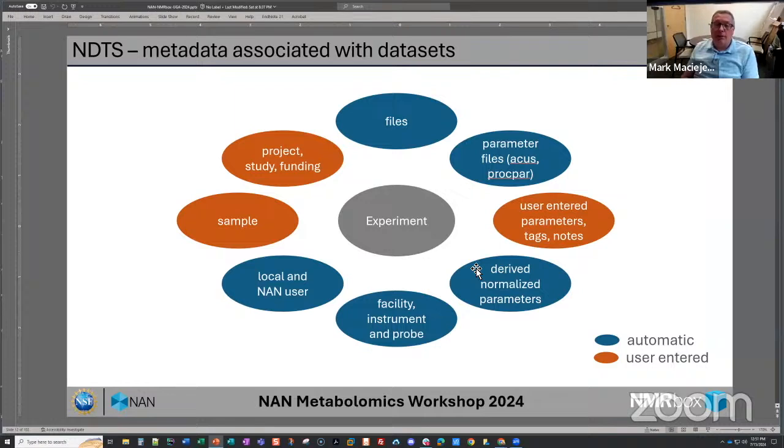As I said, one of the things that's very important is to not just collect the data, but to actually have a lot of metadata information that's linked with the data sets. So for any given experiment, we have several things that are collected automatically. We get all the files, and we don't just get the files in the experiment directory. We actually crawl around the file system and get additional files that Bruker and TopSpin consider important, but which Bruker and TopSpin don't necessarily include in the experiment directories themselves. And of course, these files include the parameter files.